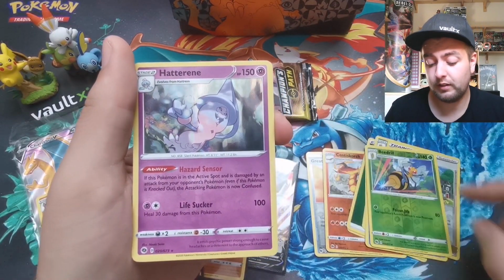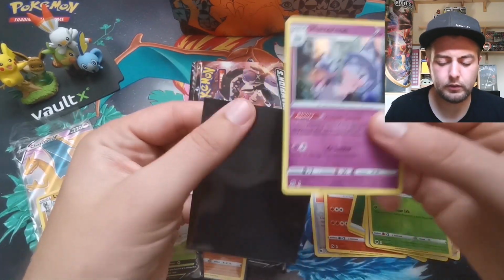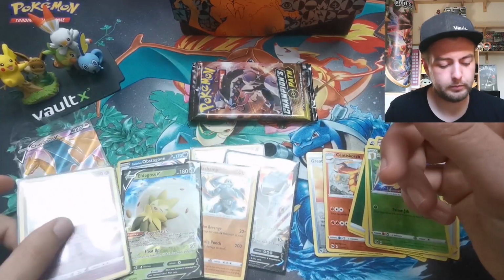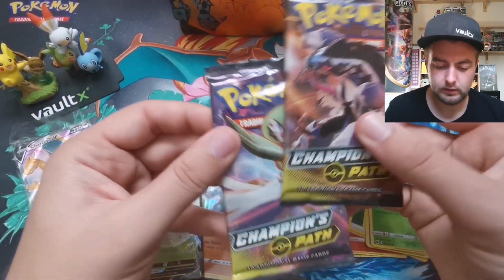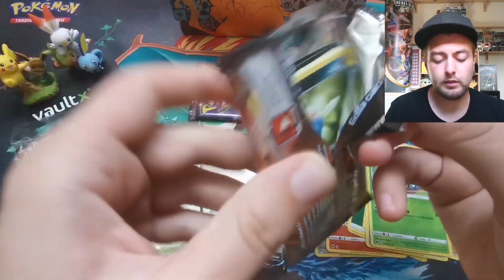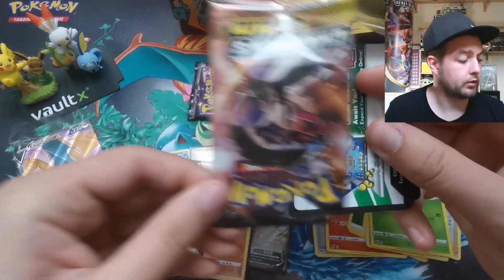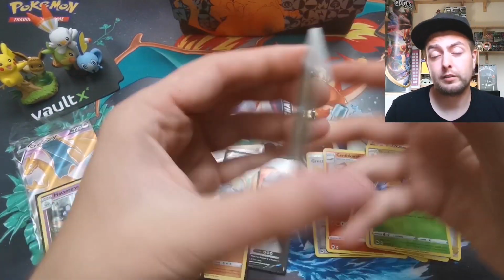Hatterene Holographic with a Beedrill Reverse. That one I don't think I've got yet, so I'm gonna sleeve that one up. Last two packs, we've got an Obstagoon and a Gardevoir. So I'll do the Gardevoir last, do the Obstagoon now because that's the order they were in. And also, if I remember rightly, in yesterday's video I got a Gardevoir on the first pack, so it seems fitting to end on the Gardevoir.